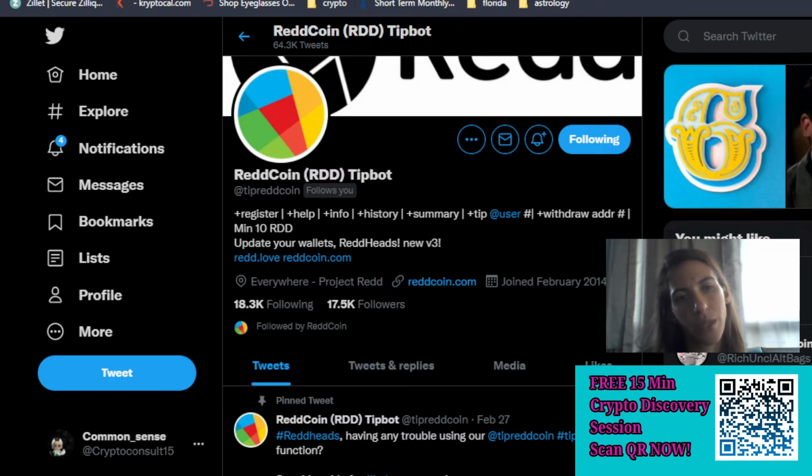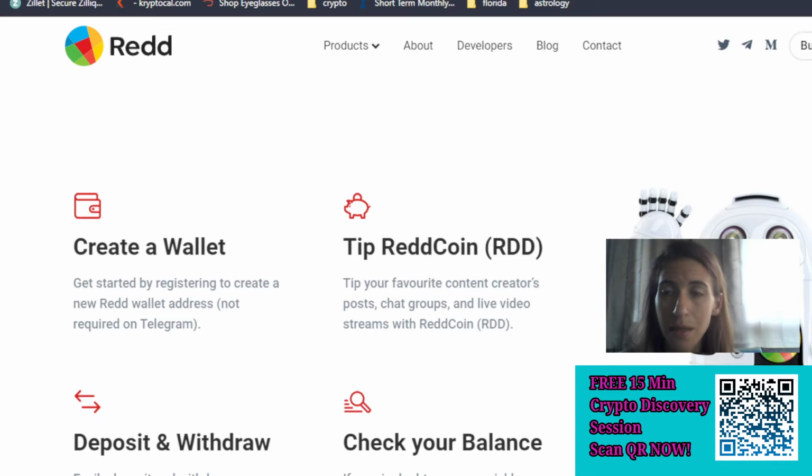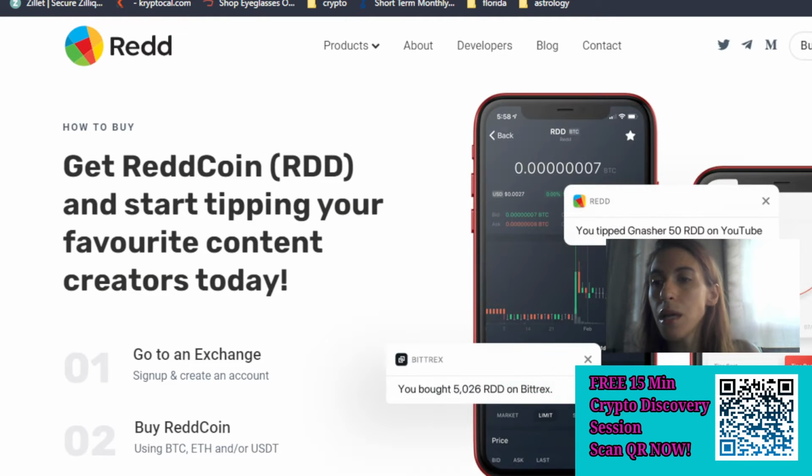Today, talk about RedCoin. RedCoin has updated their site and they have a lot of cool things on it. They have where you can buy RedCoin now. I know a few months ago I tried to buy RedCoin and could not find places to buy it. There was a couple of exchanges I found it on, but you needed a KYC, and they were in different countries, so I could not do that.